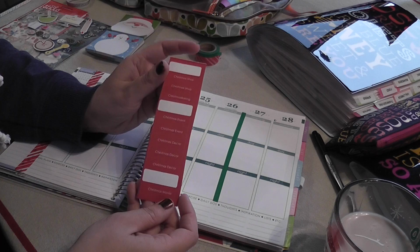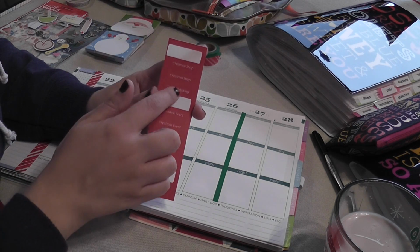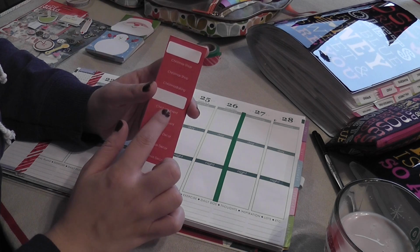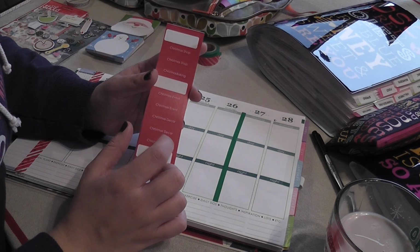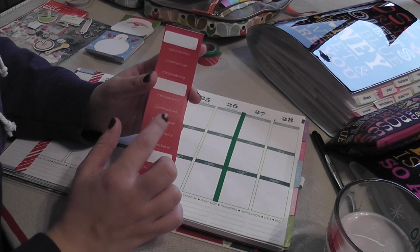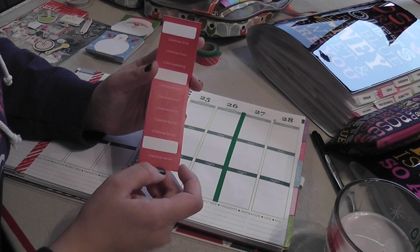Okay, and then these are the Christmas stickers that I had made from Erin Condren. It just says Christmas shopping, Christmas baking, a Christmas event, which might be like a play or something that we have to go to, or a party. Christmas decorations, which I forgot I even had these when we were decorating for Christmas, so I didn't get to use those. I'll use them next year. And then Christmas movie days.